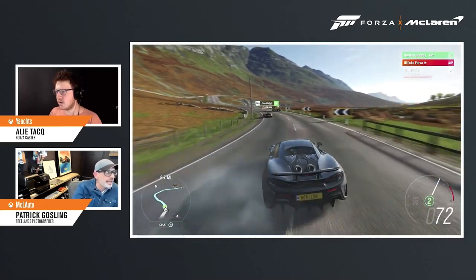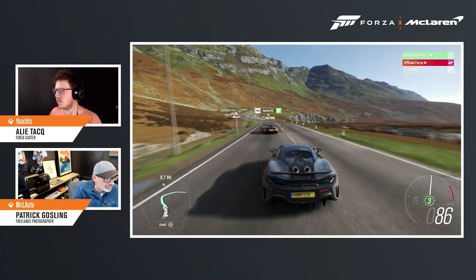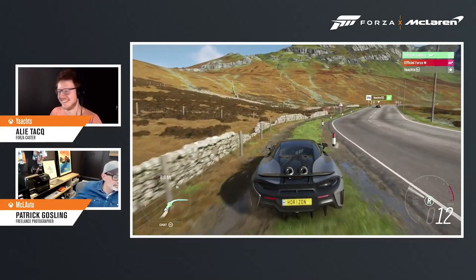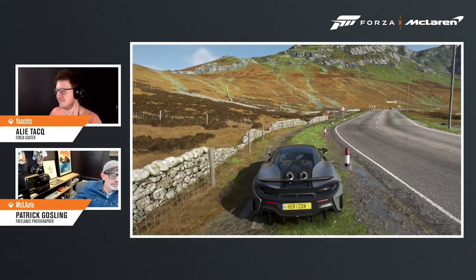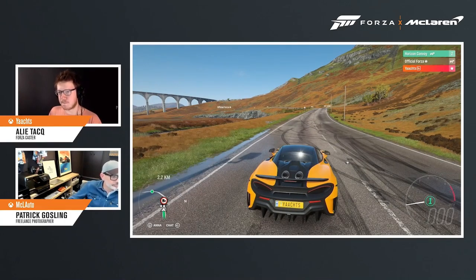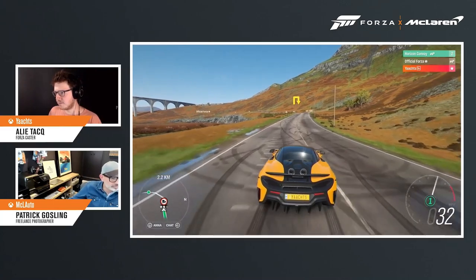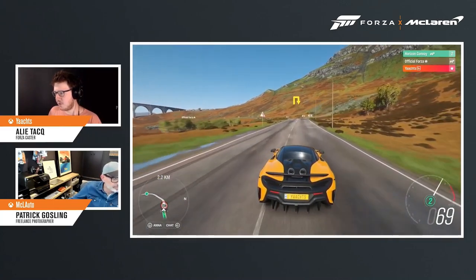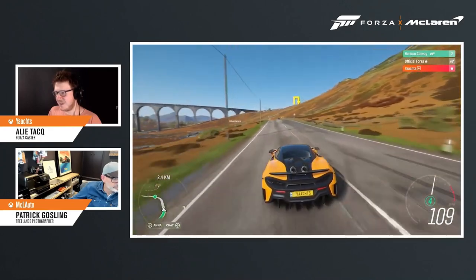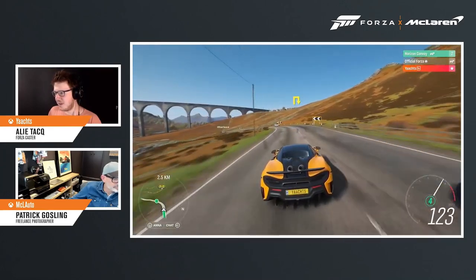What have we got? We've got this big long right hander coming up. So if I pull over on the left hand side here, okay, let's give it a go and get you to come through with a big smoky drift. I'm going to send it. I already know I'm just going to absolutely send this. Yeah. Okay, I'm coming now. En route. I'm going to slam the handbrake here. Oh, there's a lot of cars. Okay. We're good.